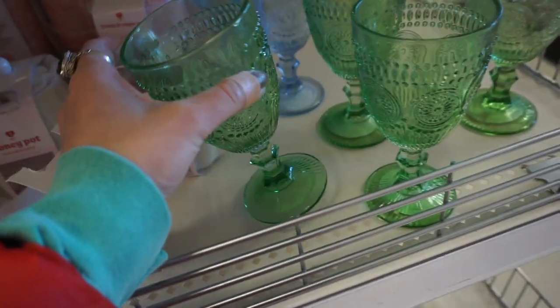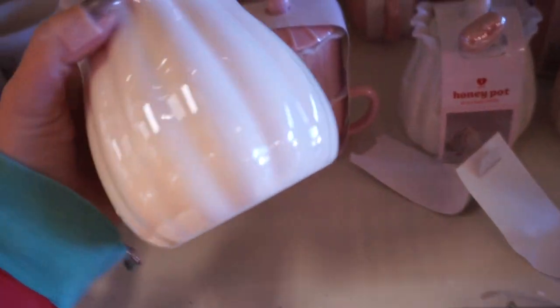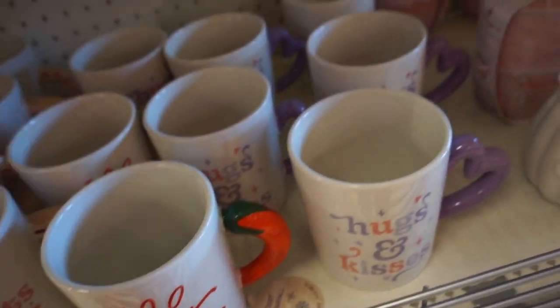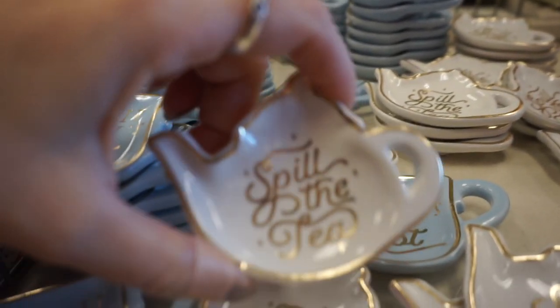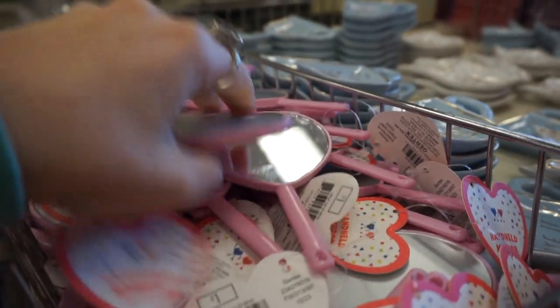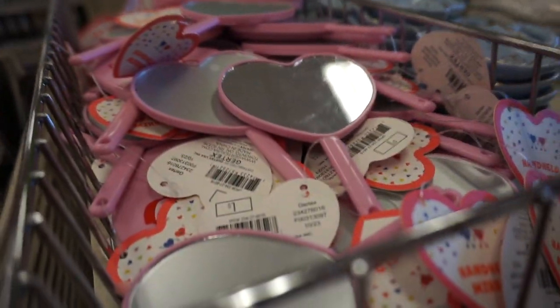Those glasses we saw up front, they also have green. And I think I already showed you the blue one, yeah. Here's the honey pot and more mugs. I think these are ring holders. It says spill the tea. And this one says, drop it like it's hot. You like these little mirrors? They're very light and compact size to carry in the purse.